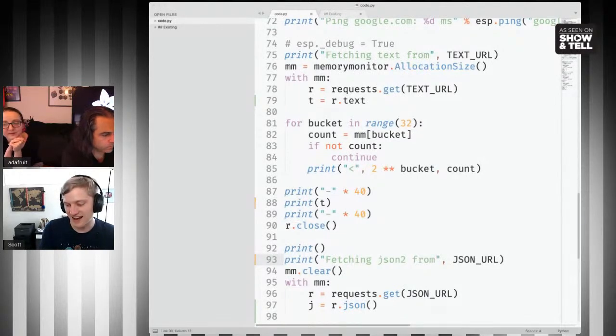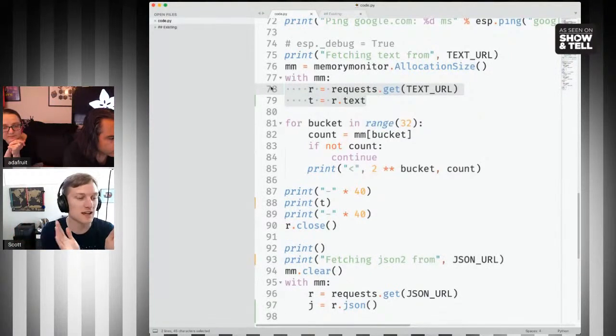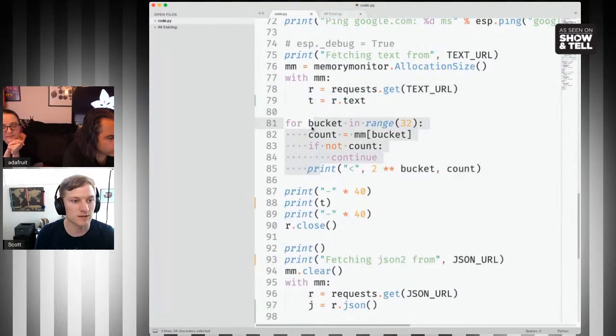And I just hacked together this thing called Memory Monitor today that I've been talking about doing. It basically keeps track of every allocation that happens. The way that I implemented it is you just use a with clause. So you can say with the allocation size monitor. Memory monitor is the module. But you can just say with, do something, and it turns on this thing that tracks all of the sizes of the allocations based on power of two sizes. Then I have this print statement right after that goes through the 32 buckets within there.